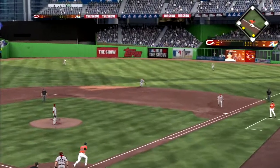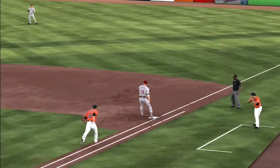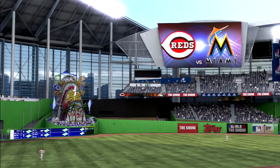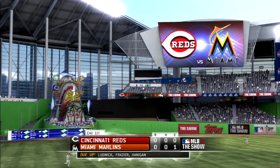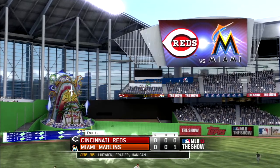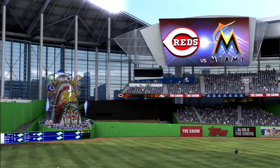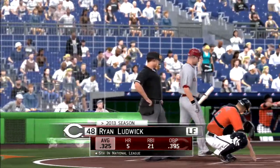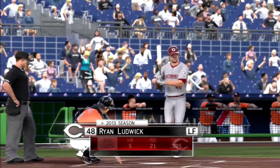Now here's a ball hit hard on the ground to second. Throw on to Votto will take care of him at first, and the side is retired. Nothing in the Miami first. We've played an inning in South Florida. No score on the show. Ryan Ludwick will dig in, currently 5th in the National League in batting to begin play.